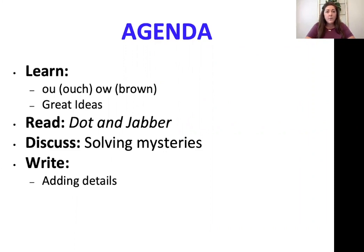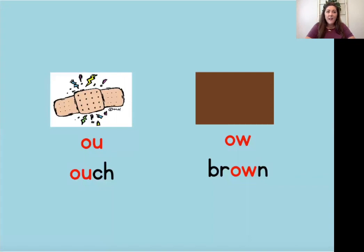We will discuss our question for the week, how do we solve mysteries? You will all have a chance to write using the information we read in our story. As we write in response to the text, we will learn how to write detailed sentences that support our topic sentence. Let's get started.